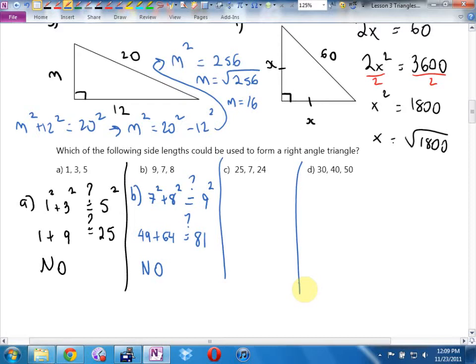C. If that's a right angle triangle, then the short side squared plus the short side squared should equal the long side squared. Does it? What's the long side in C? Okay, so does 25 squared equal the sum? Are they the same? That's my abbreviation for it. Do they equal each other?